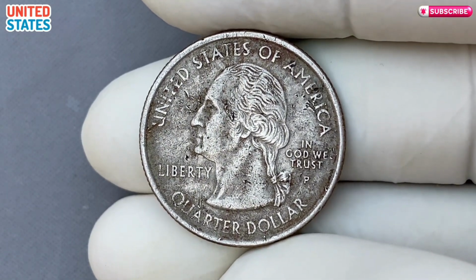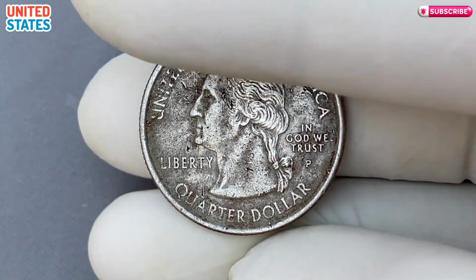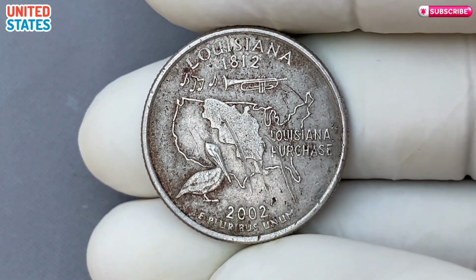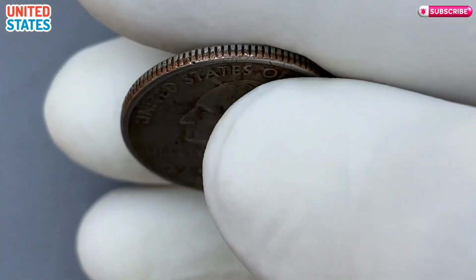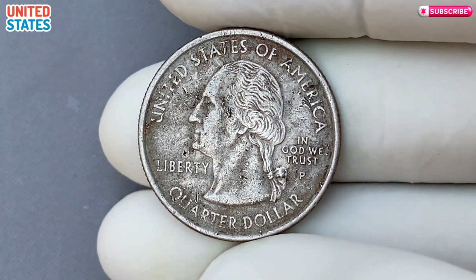Well, if you happen to come across one of these error coins or a quarter in mint condition, it could be worth $54,000. That's right, $54,000 for a single Louisiana quarter. You may be wondering, how do you know if your coin is worth that much? Well, first, check for any minting errors.